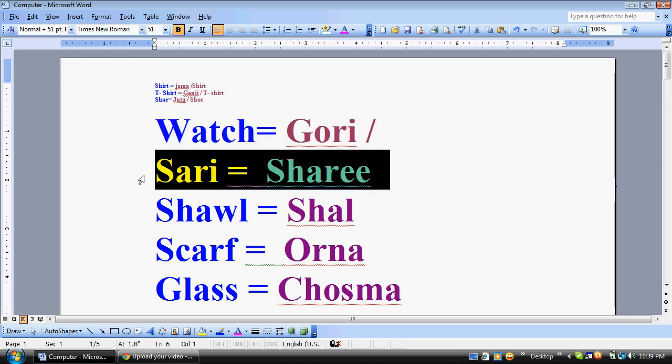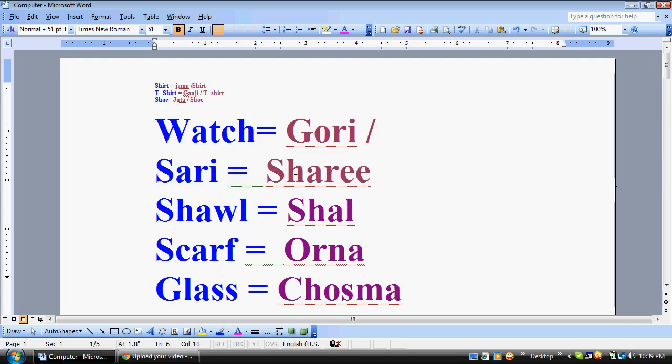In English they call it sari, in America and in English they call it sari. In Bangla they call it shari. So just put H, that's it. Okay, just H, shari. In Bangla they call shari. That's kind of long clothing wrapped around the woman's body. And it's huge clothing. You guys know what the word shari means.